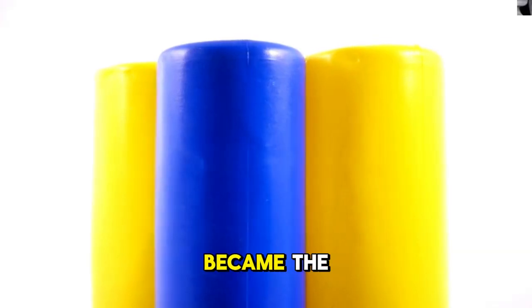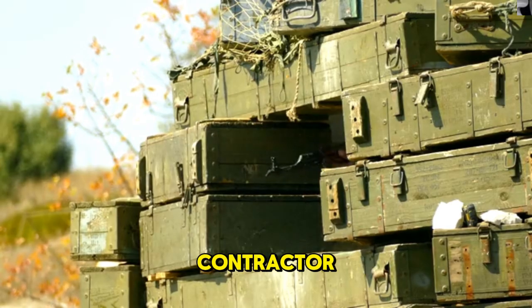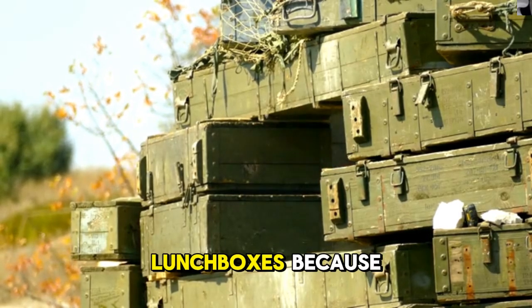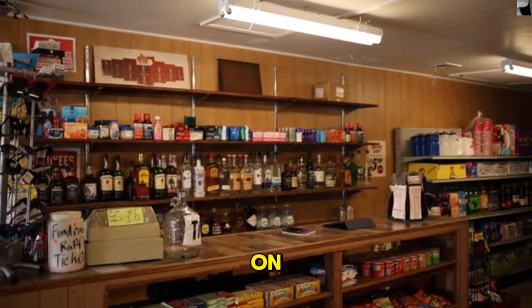That 40th version became the name on the can: Water Displacement Formula 40. The first customer wasn't a hardware store. It was the contractor building that missile, and the story goes that workers were smuggling cans home in their lunchboxes because they liked what it did to their own tools and cars. By the late 50s, the company gave in to the demand and put it on shelves for everyone.